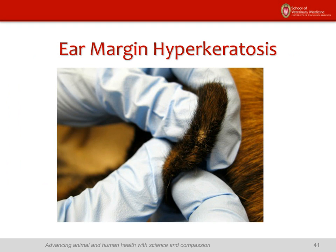Ear margin hyperkeratosis. The most important thing here is don't pick at these, because once these ear margins start to bleed, they're hard to keep from bleeding, and then they bleed and they fissure and they bleed, and this is where you end up having to do surgical ear cosmetic surgery, cutting back on the ear margins to get ahead of this, because the ears sort of melt away. Anybody who's dealt with that knows how difficult that is.